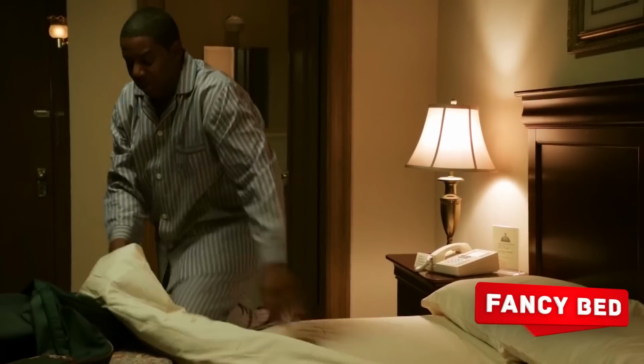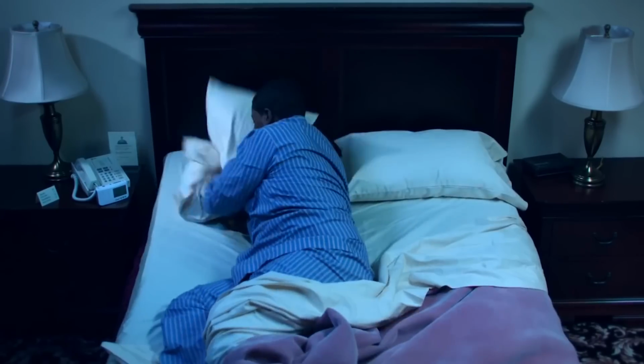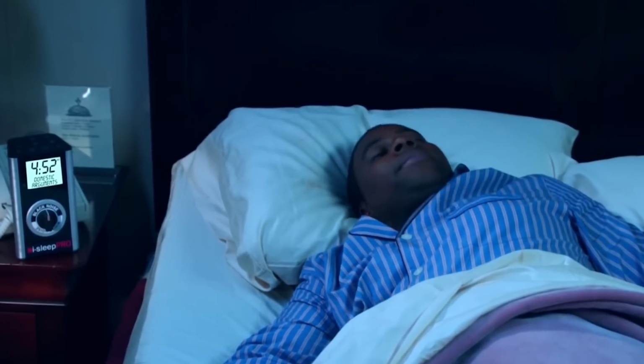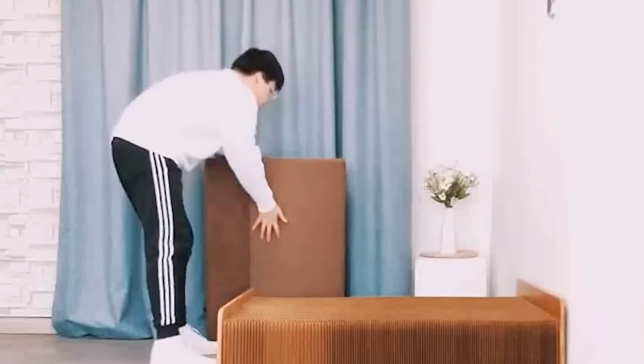Fancy bed. We all sleep in different ways. Someone likes to fall asleep in a huge king-size bed alone, and someone would be satisfied with an ordinary mattress on the floor. Well, you haven't seen anything like that yet. Take a look. This bed is made entirely of paper.